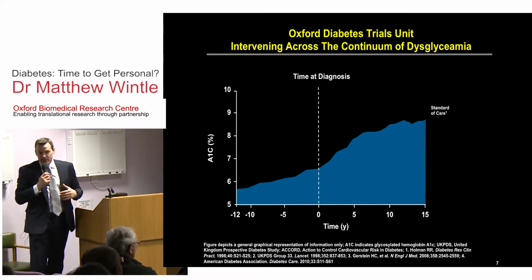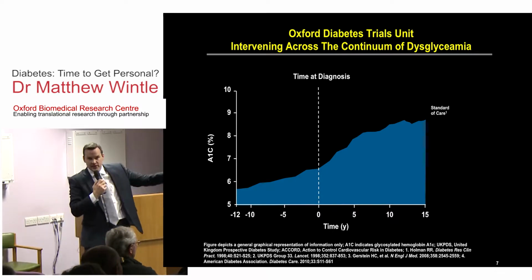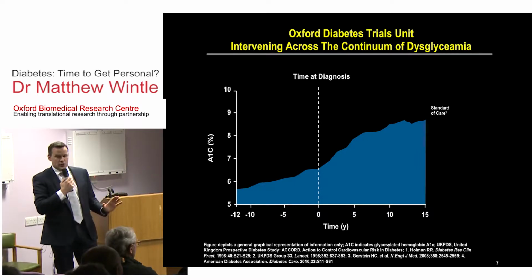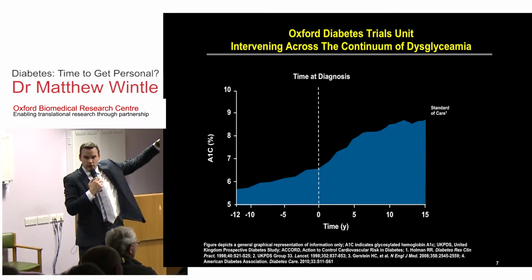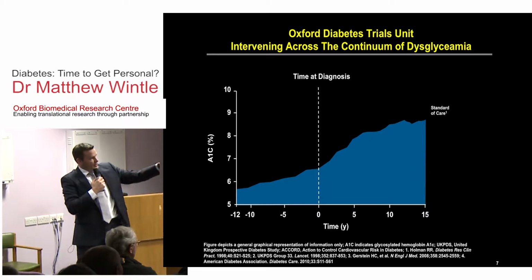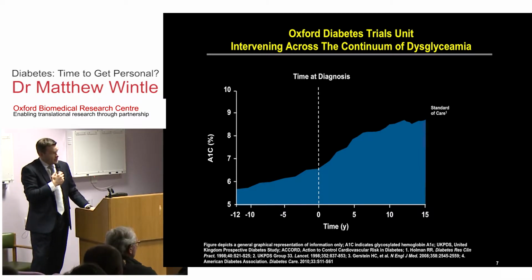So here's a schematic that explains what I just verbalized, and it may be a little bit easier to understand. If the dotted line going through the center of the graph is time 0, the time of diagnosis for type 2 diabetes, and if you do nothing, your glucose control, A1C, is your measure of glucose control on the y-axis going up the side, and time across the bottom. If you do nothing, your glucose will gradually get worse over time, and with that burden of glucose will come microvascular risks and some cardiovascular risks.